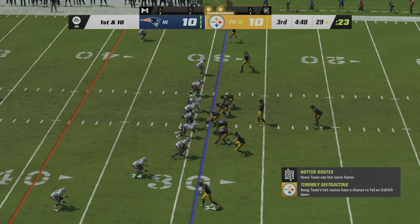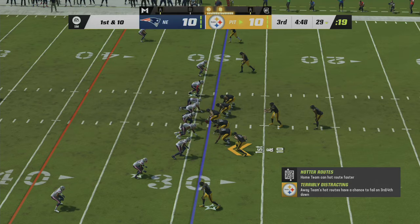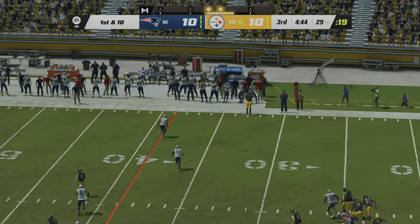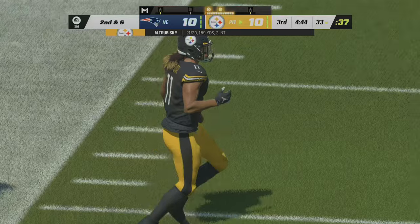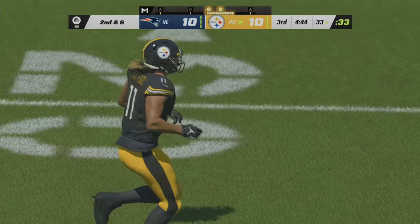First and 10 here for Trubisky and the Steelers. Just shy of the 30. Now it's Trubisky to the sideline. Wow, what a catch. Doesn't get a lot out of it, but he is able to keep the feet in bounds. They should have got more out of that, though.